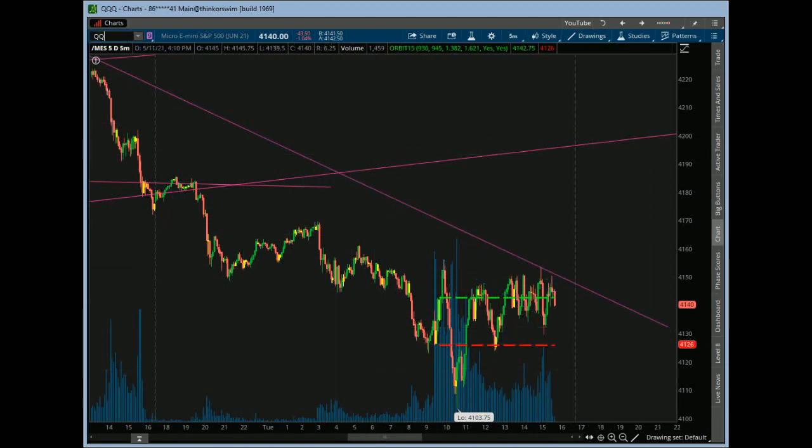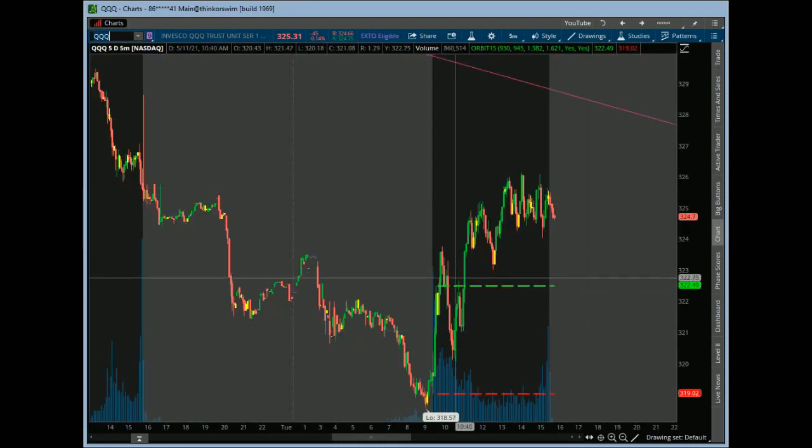Let's take a look at the Qs. Tech ended up actually rallying here today, squeezing back up, which is pretty interesting. Not surprised to see that. Any dip buy move that has any force or volume behind it, you could see that start to cascade back up.